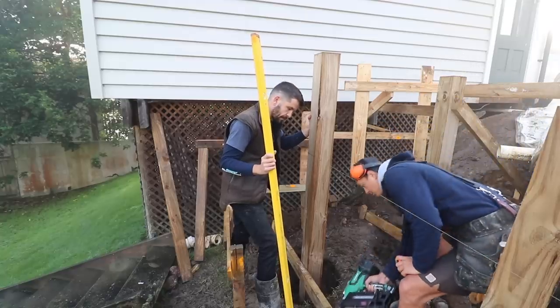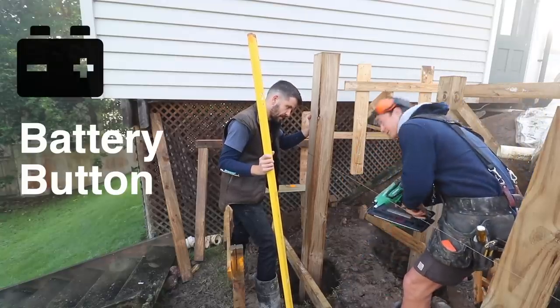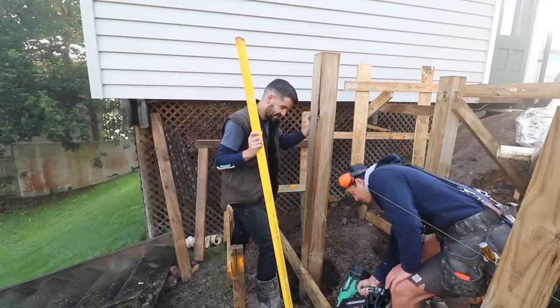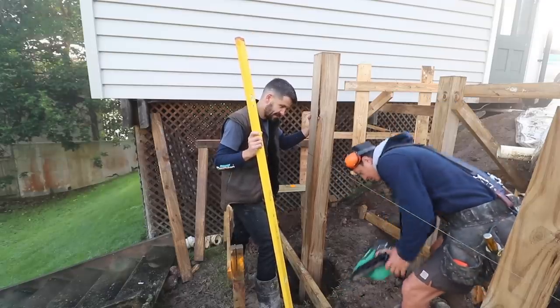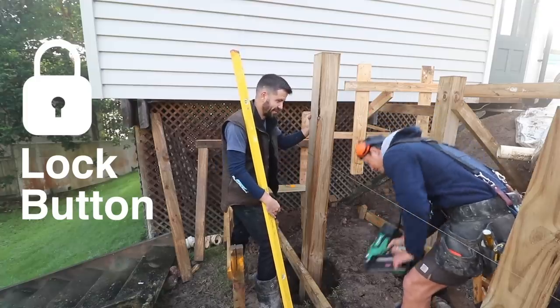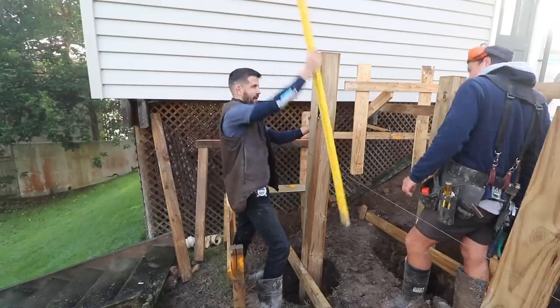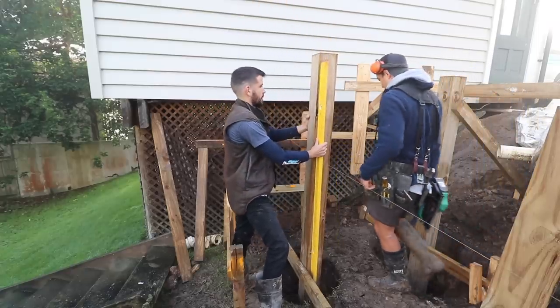Oh. Let me turn it on again. This is annoying. Turn on. Oh, the lock? Oh, the lock. And there's a lock. There's two points of it. Hey! Or maybe the battery was just getting too low. Yeah, maybe.